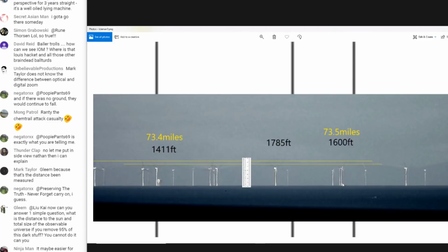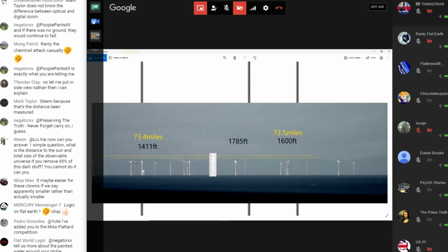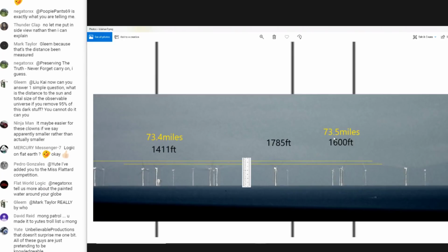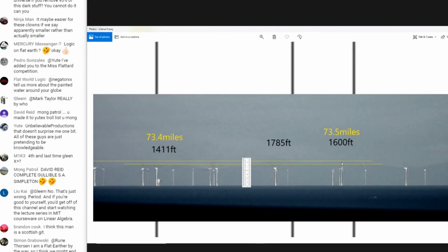Never mind the point. Just agree that if this is 73.5 and this is 73.4, essentially they're the same distance from my observer. Okay, and we have heights for these. This mountain here that's 73.5 miles away is 1,600 feet, and this mountain here, which is 73.4, is 1,411. So there's almost a 200 foot height difference between the two.